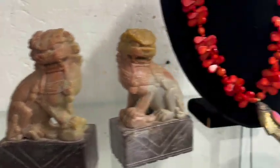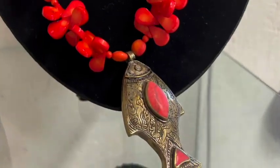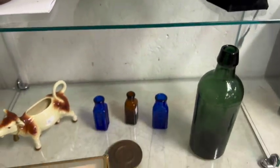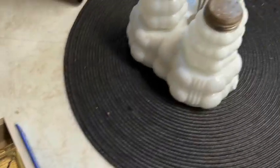Some food. I think those are food dogs, right? Look at this awesome coral necklace. Look at the pendant. Kind of cool, right? Just wear a big old fish pendant. Some cool bags. I don't know if those are Whiting and Davis or not.